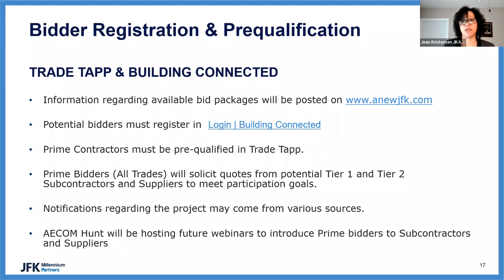The other thing that folks should be aware of in terms of opportunities is that prime bidders have an obligation to meet our standard, which is 30% participation for minority and women-owned businesses on the project. That also includes a goal for local businesses. So, participants on the call can expect that not only do you have an opportunity to work with AECOM directly on this project, but there's also opportunities to subcontract on the project. So we want to just make you aware that notifications could be coming from various sources, and your best action is to ensure that you're registered in TradeTap, because that will ensure that you're on the bidders list and that you will be informed of projects coming in the pipeline.